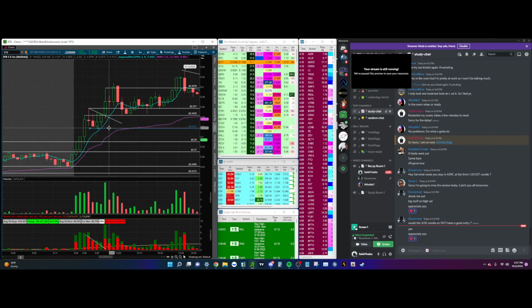My line's kind of a little off, so let me fix that. Right there on the bottom of these two candles, it held this whole area. So yeah, I mean, it was clean.